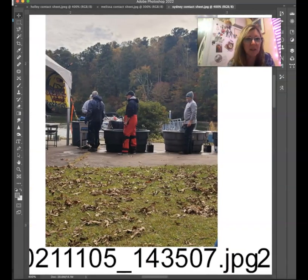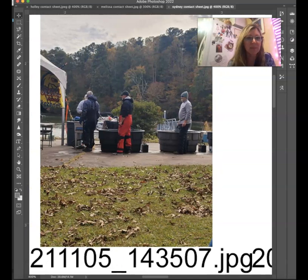This one I really like. I think it's nice and straight. I can even get a sense of the personalities of the people who are coming into the contest. I like the sky. I like your framing. That one's very good.